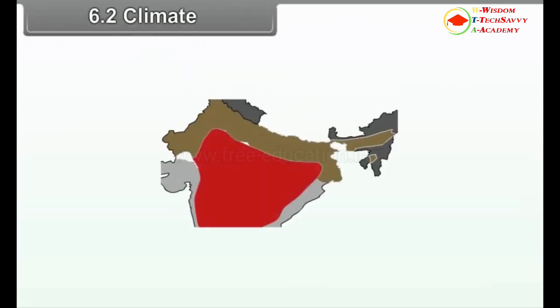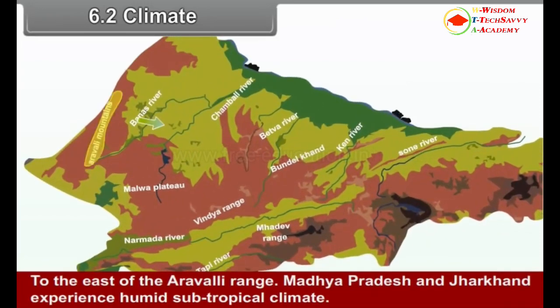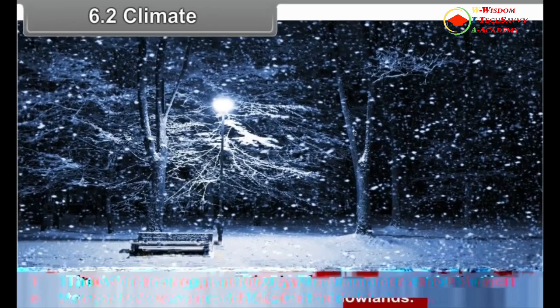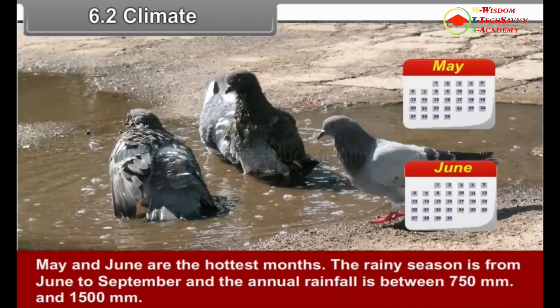6.2 Climate. Due to its vast size, this region has a large variation in climate. To the east of the Aravalli Range, Madhya Pradesh and Jharkhand experience humid subtropical climate. The winters are generally dry. The summers are hot and temperatures can reach 46 degrees Celsius in the lowlands. May and June are the hottest months.